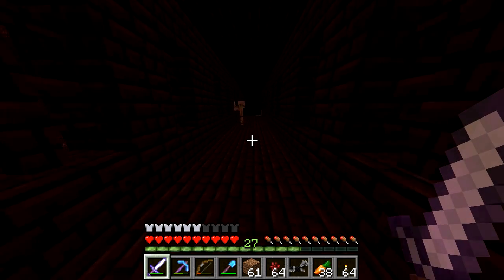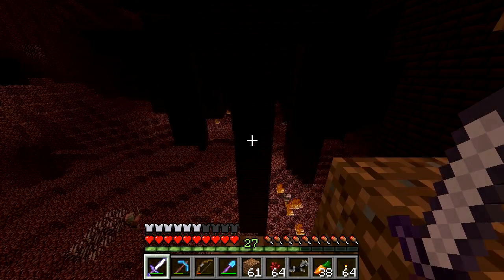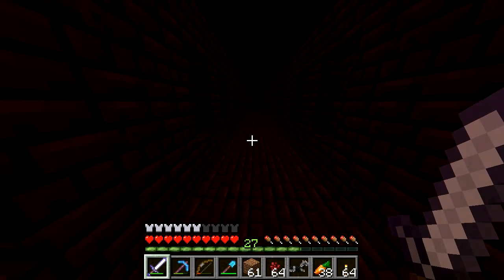You know what I hate the most? When there's a wither skeleton right behind one of these guys. Oh, I've been down here. This is how I got up there. Alright. That's how I circled back. That's my circle.